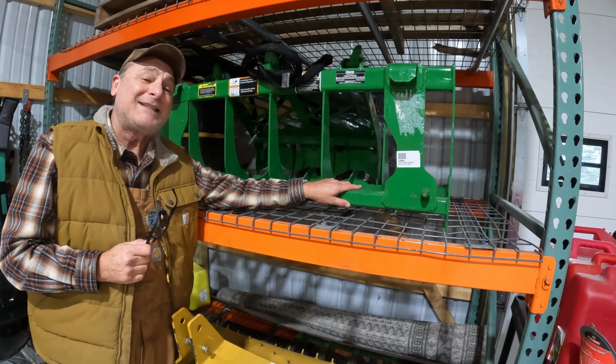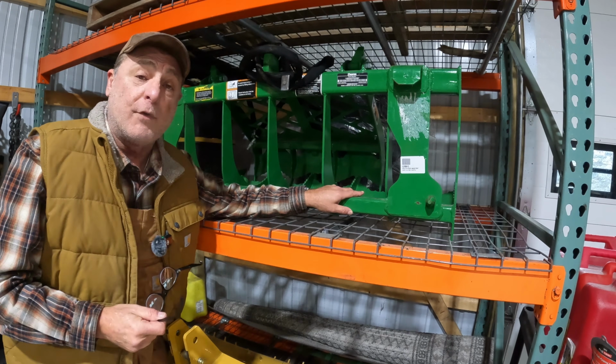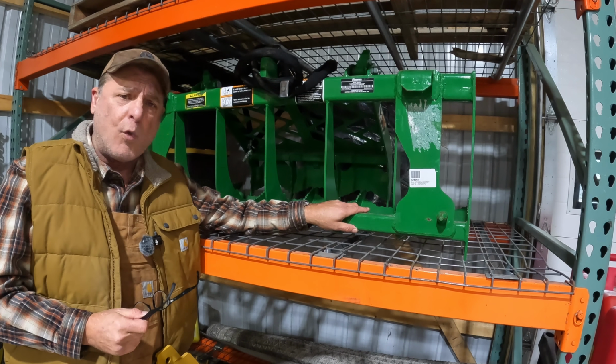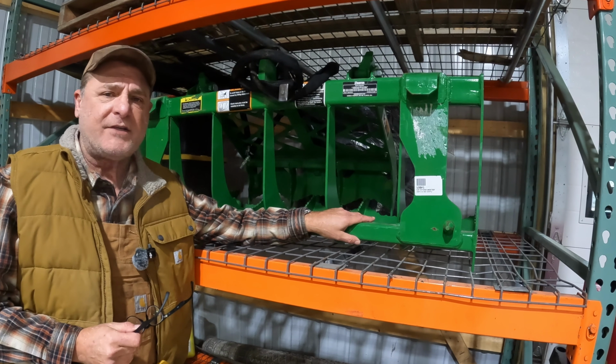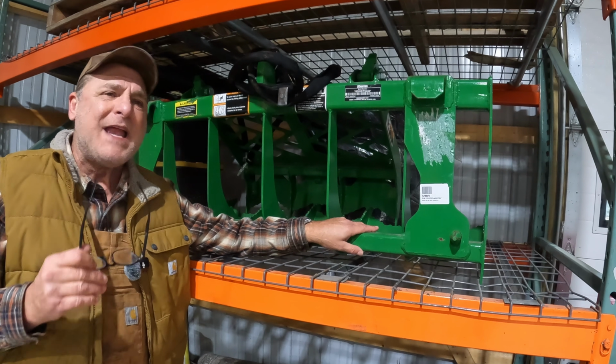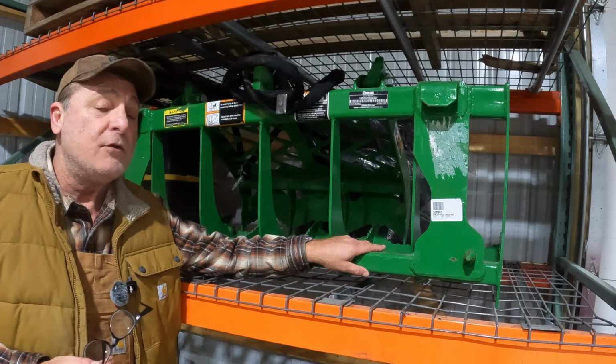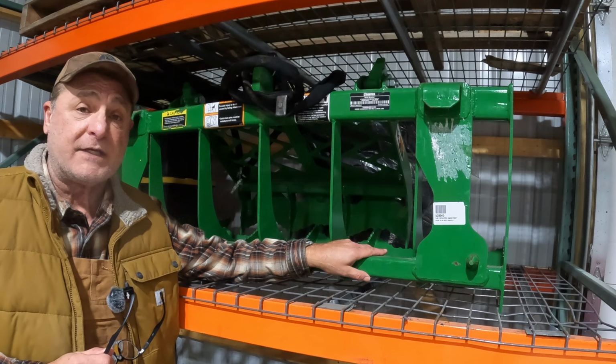I would not say it's a necessity. It depends on what you're going to do. Maybe you're going to be cleaning up a wooded area. Fantastic for that. This would not be the first attachment that I would buy, but use it one time and it basically pays for itself.